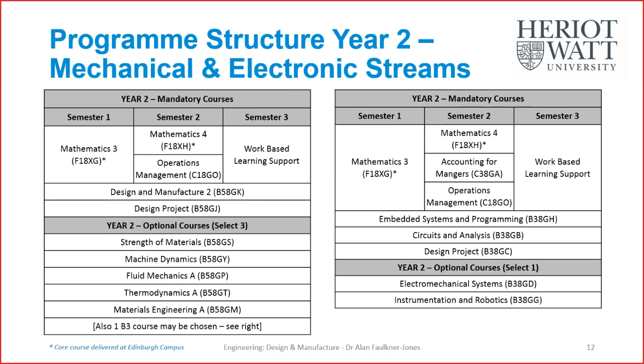You've got strength of materials, machine dynamics, fluid mechanics, thermodynamics. You've got a new course there, which just started this year, which is materials engineering A, which is more specifically into the engineering of the materials themselves. And they also have the option to choose one of the electrical courses.